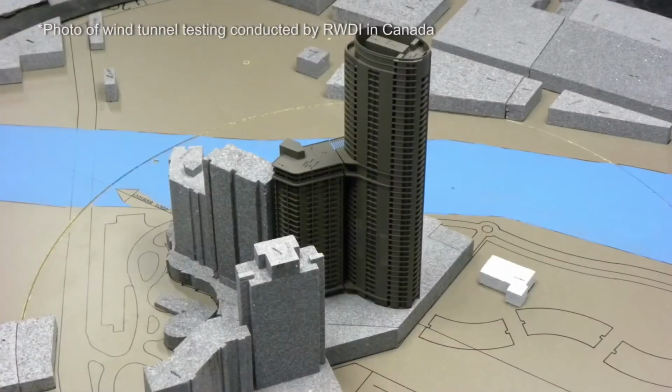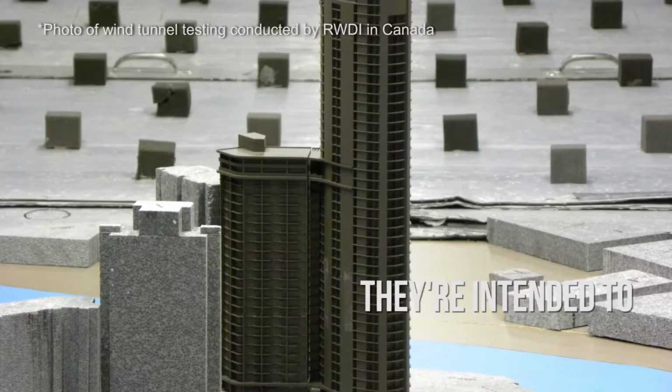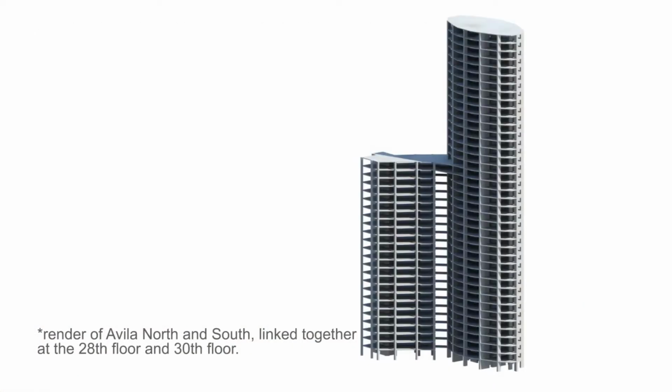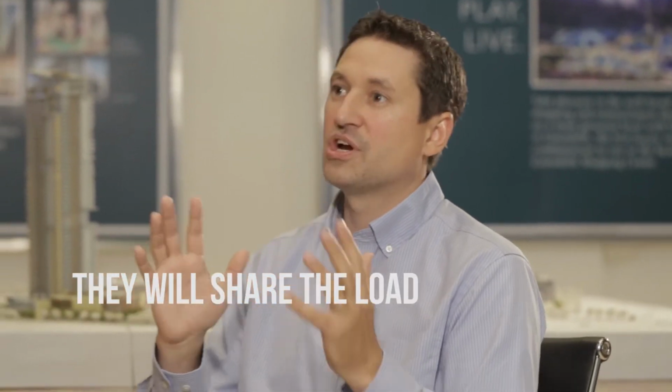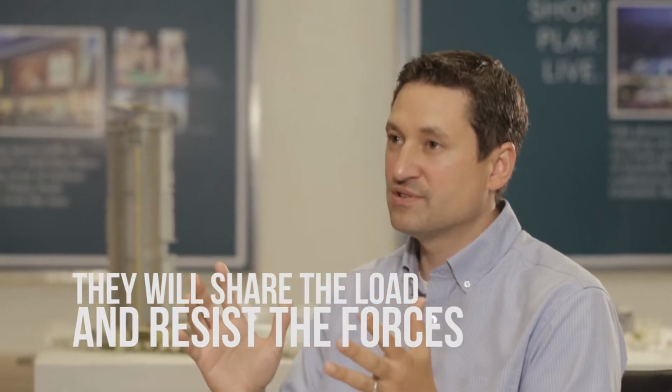So Avila at Circular Verde is a reinforced concrete structure. It's 2 towers that are interconnected. They're not intended to be standalone buildings. They're intended to work with each other. They're connected at the 28th and 30th floors such that under lateral loads, the 2 buildings will act as one. They will share the load and they will resist the forces. So under wind and seismic load, you would anticipate that the building will react and move and sway under those demands. The goal of which is to have a safe, habitable structure after an earthquake event.